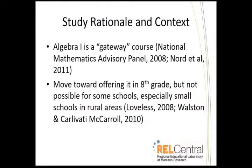So at this point, I also just want to pause and make one point about the study really clear. This study is not about offering Algebra 1 to all 8th grade students. It's about expanding access to Algebra 1 for 8th grade students who are academically ready to take algebra in the 8th grade. And so really that's what we set out to do. We set out to see whether offering an Algebra 1 class via an online format to rural 8th grade students was an effective way to not just increase their access to this course, but to improve the educational outcomes that we link or expect from kids who've been able to take Algebra 1 in the 8th grade.